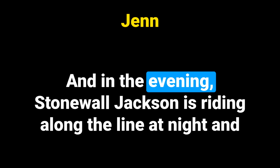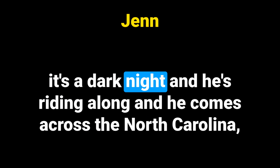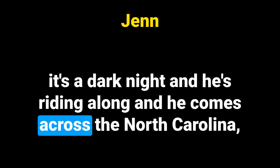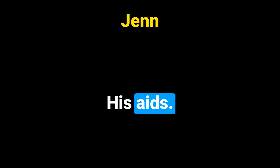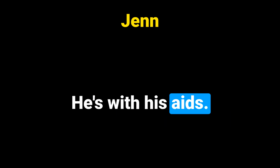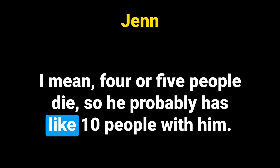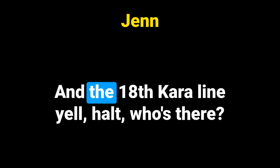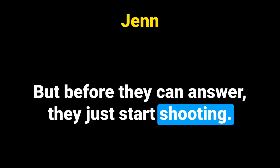And in the evening, Stonewall Jackson is riding along the line at night, and it's a dark night. And he's riding along, and he comes across the 18th North Carolina, and they yell out, and he's with his aides. You can imagine it's not just him by himself. He's with his aides. Yeah, he's got a whole like 4 or 5 people with him. So he probably has like 10 people with him. Yeah. And the 18th Carolina yell, "Halt, who's there?" But before they can answer, they just start shooting.